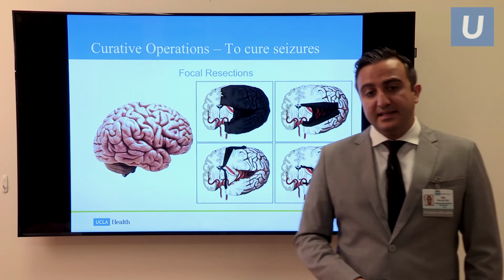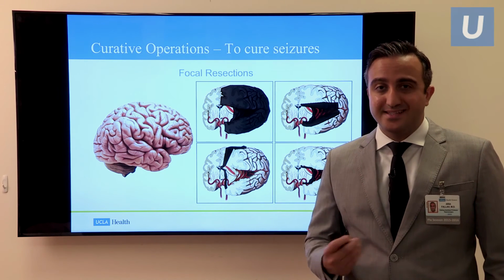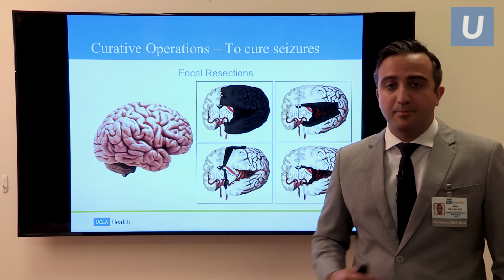And then the other type of option for surgery is a curative operation, what we call a resective surgery, so resecting a part of the brain.